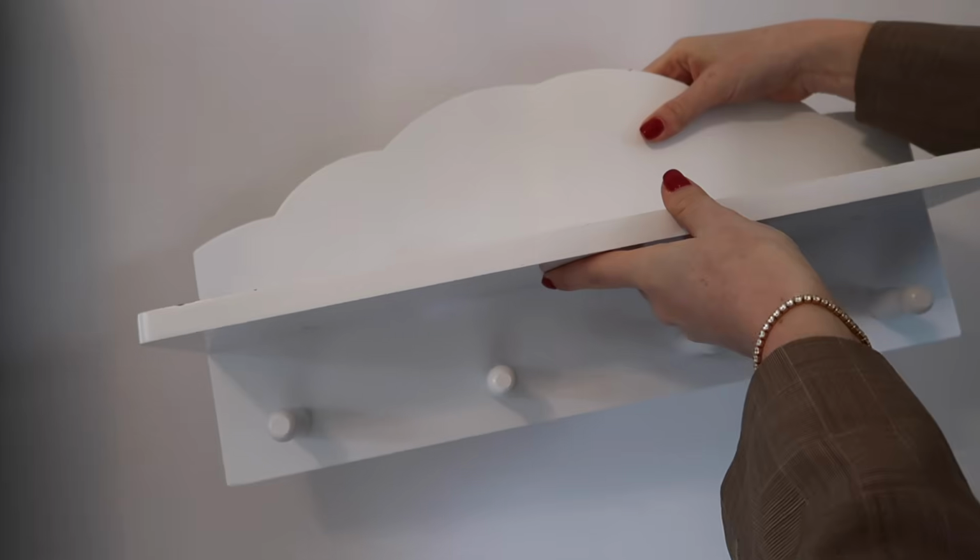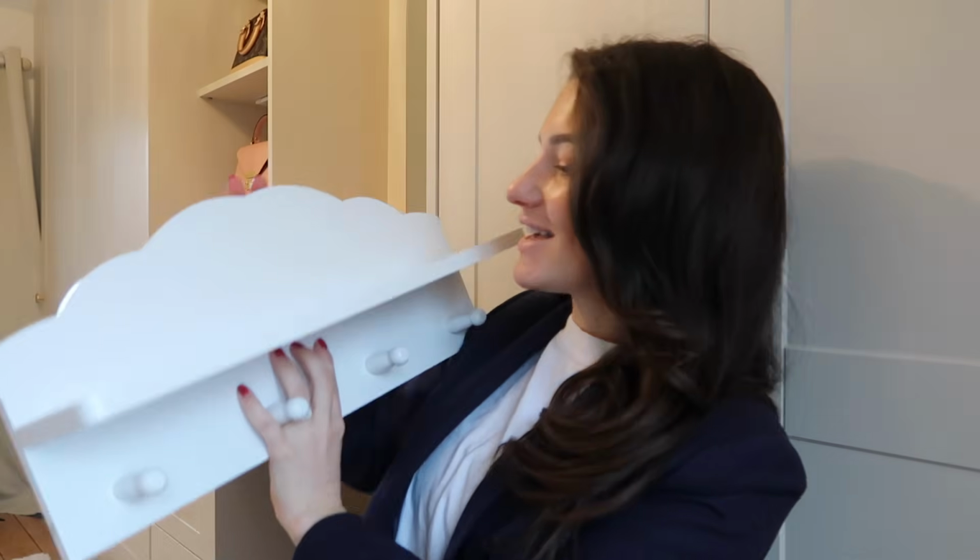Moving on to the next item from the charity shops. I've actually got 2 homeware items, and I'm really excited to show you these. First up, and we've actually got something for Aurelia's nursery, which we've almost finished. And this here, I think it was £3.50 from the Forget-Me-Not Children's Hospice. And it's like a little cloud design. It does have a couple of chips on, so I do need to give it some TLC. I need to paint it.